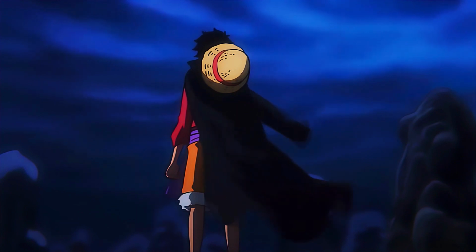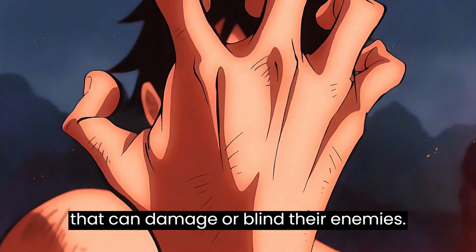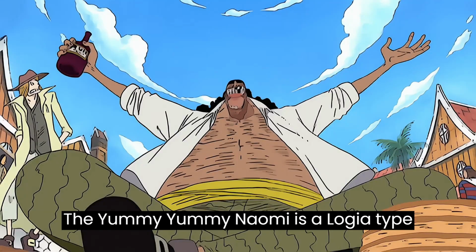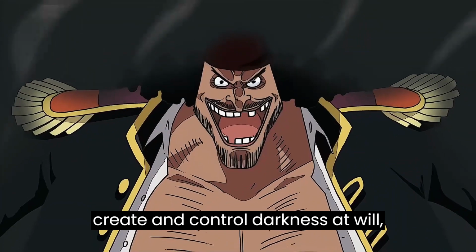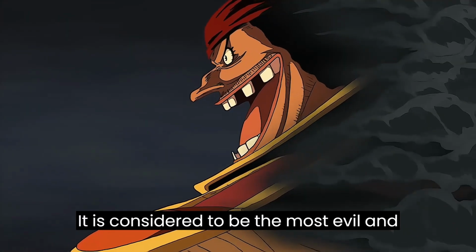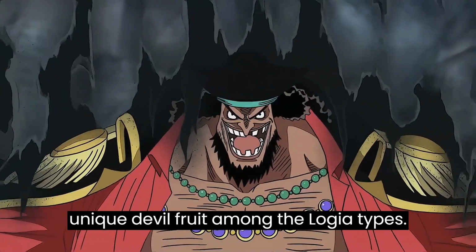The user can also emit powerful beams or flashes of light that can damage or blind their enemies. Number 2. Yami no Mi. The Yami no Mi is a Logia-type devil fruit that allows the user to create and control darkness at will, making the user a darkness human. It is considered to be the most evil and unique devil fruit among the Logia types.